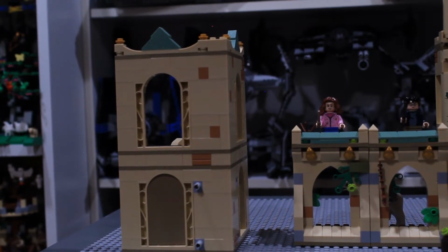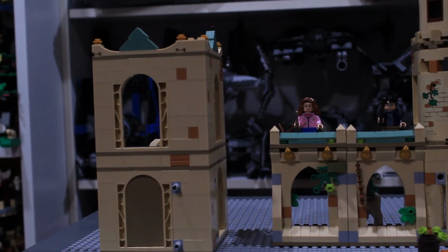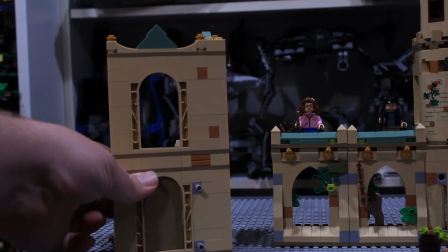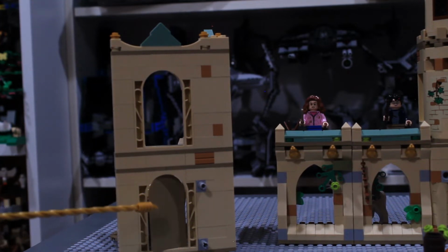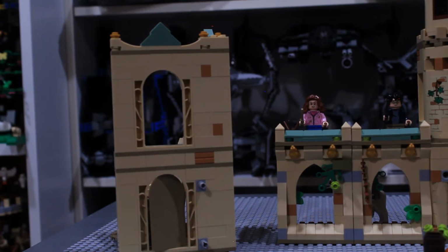However, this set does, I guess it doesn't introduce it, because that's on Dumbledore's office, which we'll take a look at in a second. But it uses this piece here at the bottom, which is in dark tan, and it fits into these little door archway pieces that this modular system has been using, and it's nice.